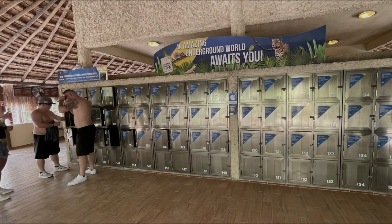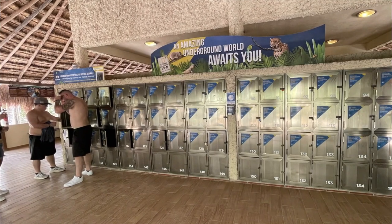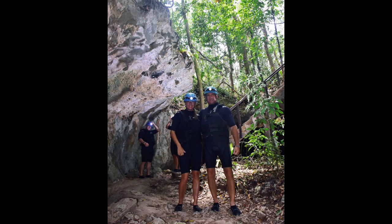Finally, we get to the wet cave. For this, they first give you a wetsuit, helmet, and vest, and you have to change and put all your belongings into lockers. Then it's a brief walk to enter into the underground cave.